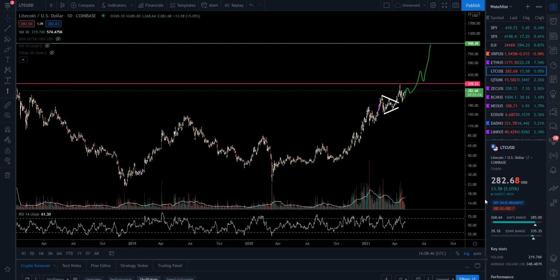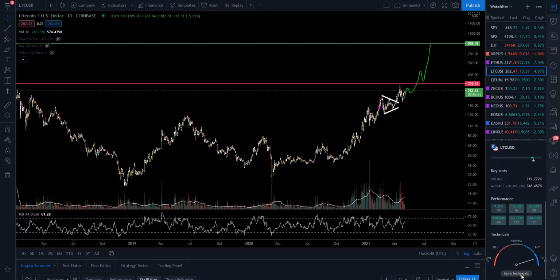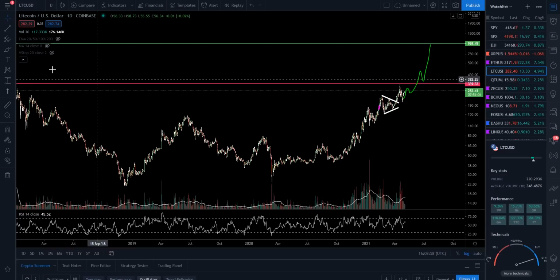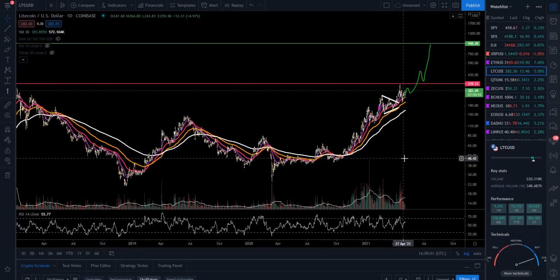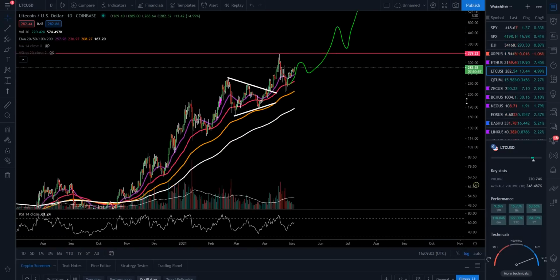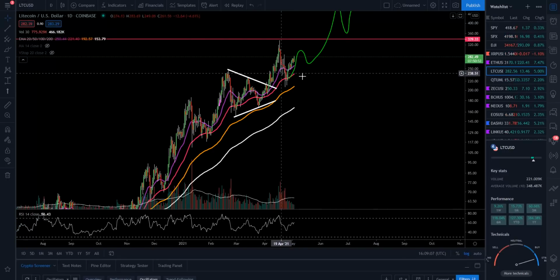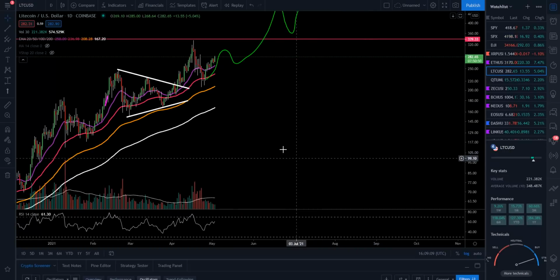If we get into the technicals, we have a 0 sell, a 10 neutral, and a 16 buy. Oscillators: 0 sell, 9 neutral, and 2 buy. Moving averages: 0 sell, 1 neutral, and 14 buy. One thing I like to turn on here is the EMAs. We'll take a look to see where we're at. So right now, we're up above our 20. We're up above our 50. We're up above our 100. And our 200. So not looking too bad here.